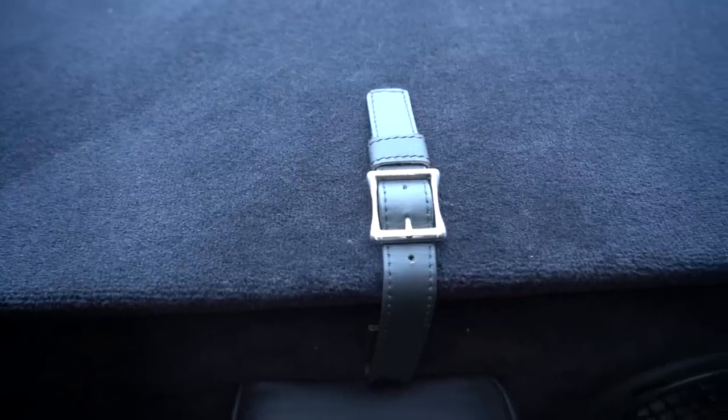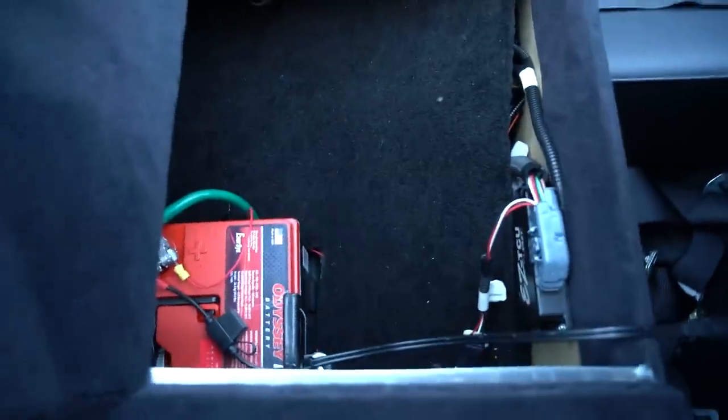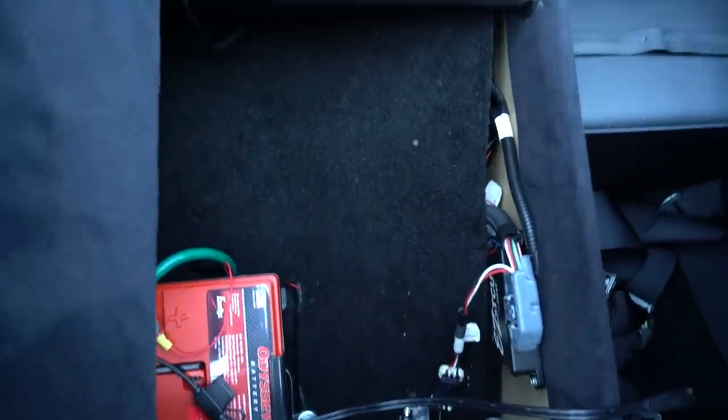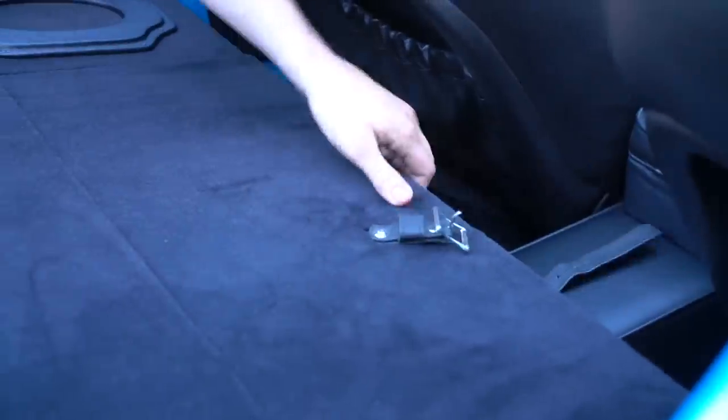I love that you got rid of the back seat. Yeah, we built this little back seat delete. Our sound system is in there, our battery's in there, and the controllers for the transmission, because it's an electronically controlled trans, are all back there. And then you pop the strap and it lifts up? Yeah, pull the leather strap and it just folds up right into the center.